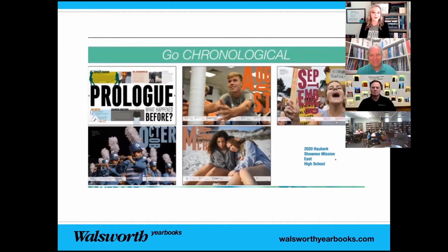But the thing I love about this is their very first section is called the prologue. And if you're an avid reader, you know the prologue is the story before the story, if you will. So that's a great place to put your coverage from after school shut down, after your spring book was finished, and anything that happened during the summer before they came back to school. That's probably going to be a lot more interesting content this year than it typically is.